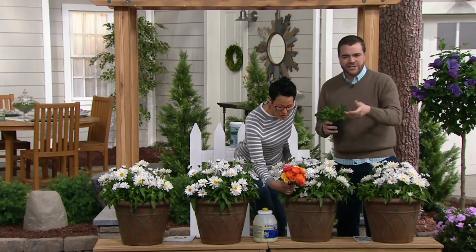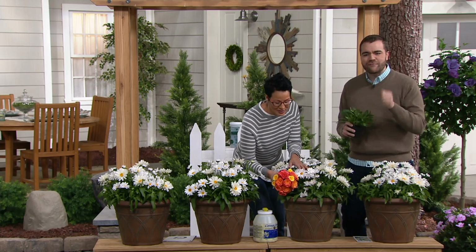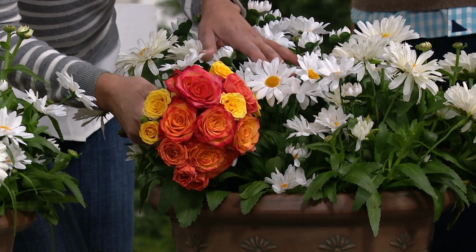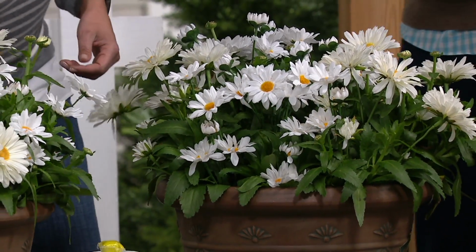She just had the roses up there. Going with our daisies, this is something that you can expect to come back year after year. It's very hardy, very durable and very tough. How fun that is. Look at all the flowers, Rachel. It's about the flowers. It is about the flowers.